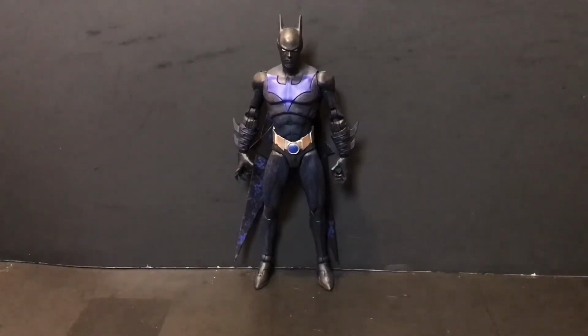And then there is the malfunctioning suit, the not infected suit, but glitched out suit. It kind of looks like it glows in the dark, but I don't think it does. Either way, that one didn't do a whole heck of a lot for me.